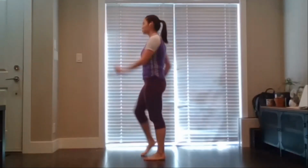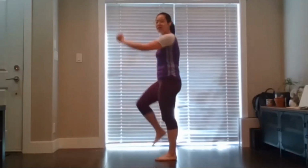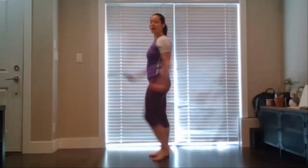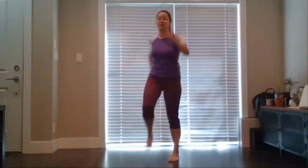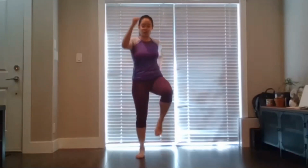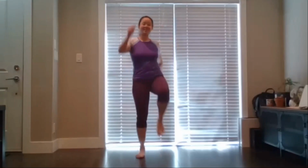And it's really important here while you're marching, we're not just swinging the arms forward, but we also want to swing them backwards. So for example, if I turn to the side, you can see that my arms shouldn't just do this, right? But you want them to swing backwards as well. So the backward swing is just as important, if not more important than that forward swing. Opposite arm to leg as you're marching. Trying to get the knees nice and high.